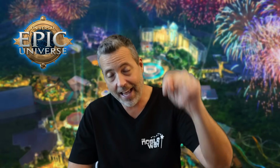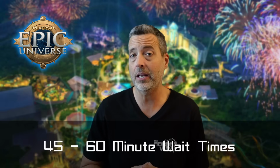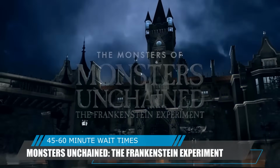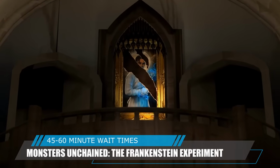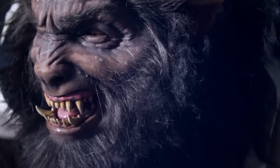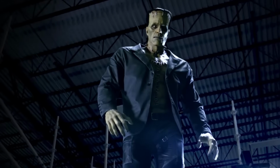However, let's go down to the next bucket, and you're going to start seeing some of these other ones appear. This next bucket is our 45 to 60 minute category. That's going to be about the average wait time I'm expecting for these attractions. The first one is what I just mentioned, Monsters Unchained, the Frankenstein Experiment. This attraction is amazing. Everybody has said it's probably the greatest attraction ever made, and it is absolutely out of this world, and it's pretty accessible, but not nearly as accessible as Hiccup's Wing Gliders or Donkey Kong Minecart Madness.